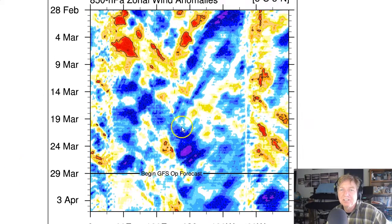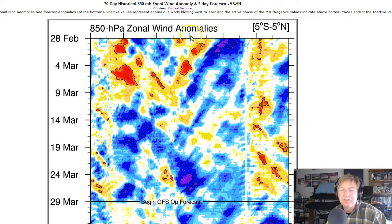All right, this is zonal wind anomalies right there. Fancy words for are the winds stronger from the east or stronger from the west? Okay, the yellows and oranges are stronger from the west, the blues stronger from the east.